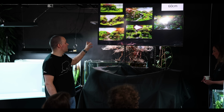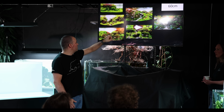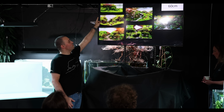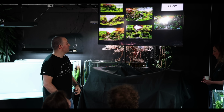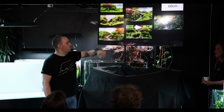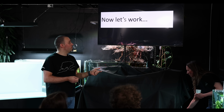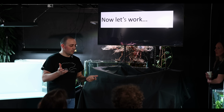Some of these tanks have ranked very well. I believe this one is 3rd in a China competition. I think this one is AIGA, and this one placed 2nd in AIGA. This is my first 60P aquascape that I properly did. And these are in chronological order. So this was the presentation I have, what I brought you today, just to share my experience. Feel free to ask anything if you want.